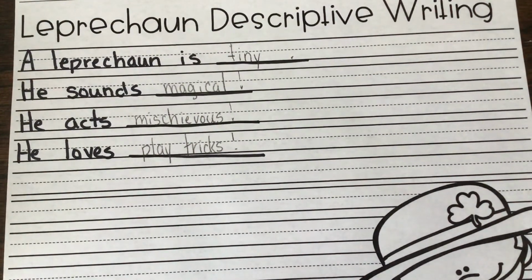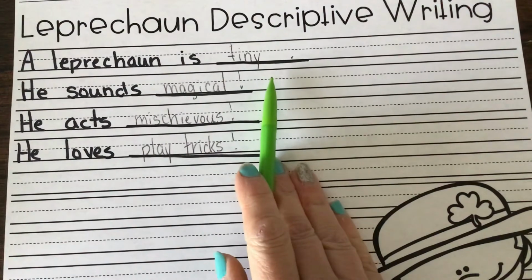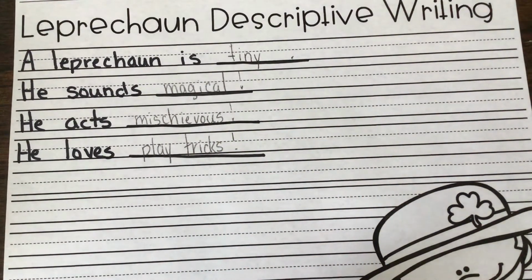On the next slide, you're going to have the chance to fill in the sentence starters using your descriptive words. Don't forget to hit submit. Can't wait to see your descriptions of your leprechauns.